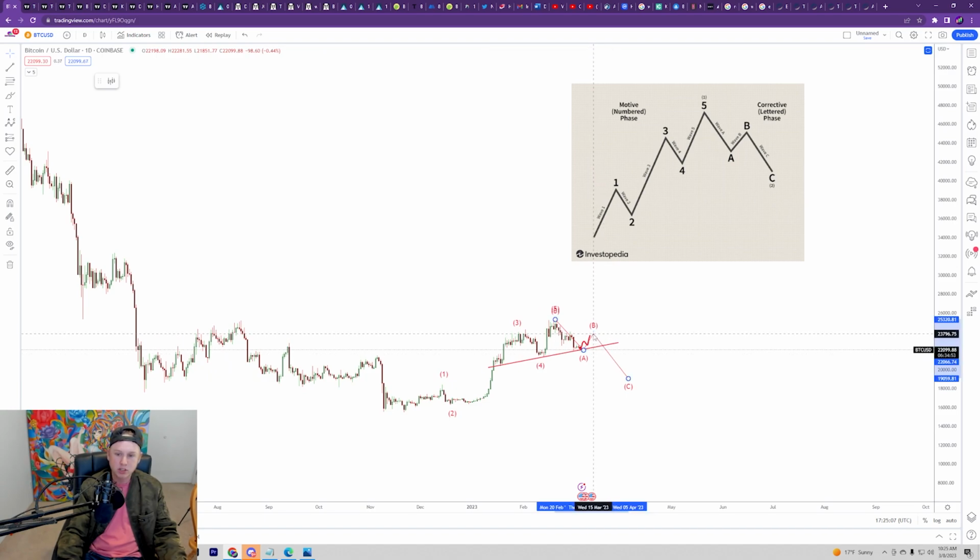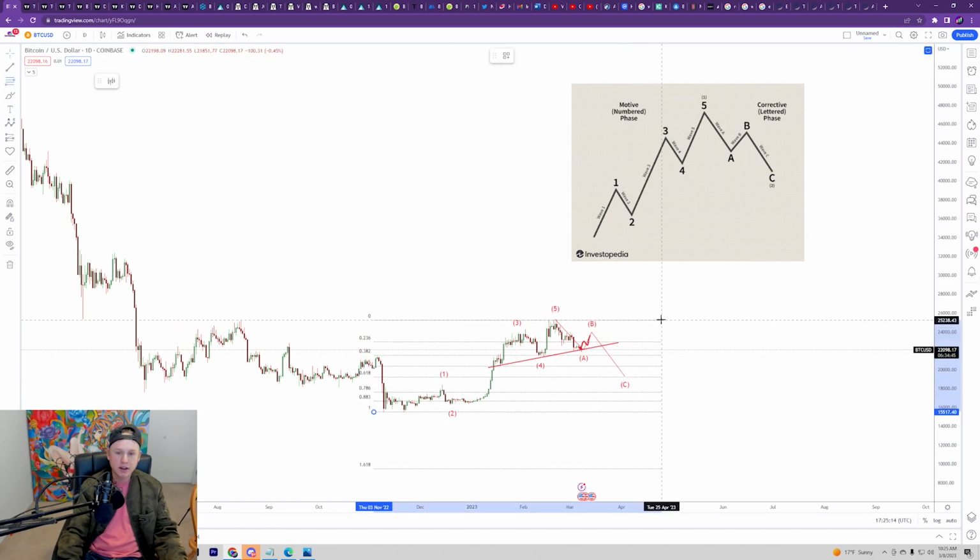Although I do believe that this is just going to end up being a short-term bull trap before we get our one more final corrective move back down. And through Fibonacci, this will give us an idea of where we're headed.